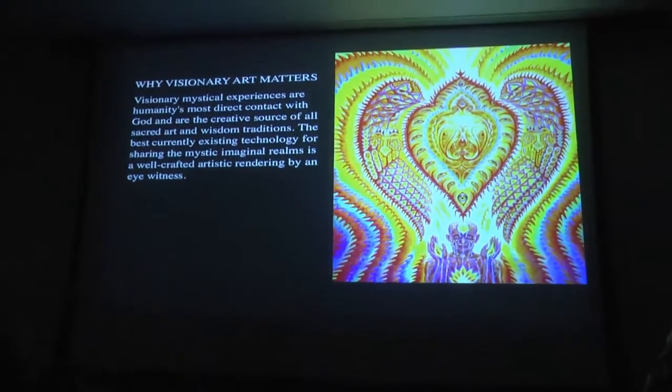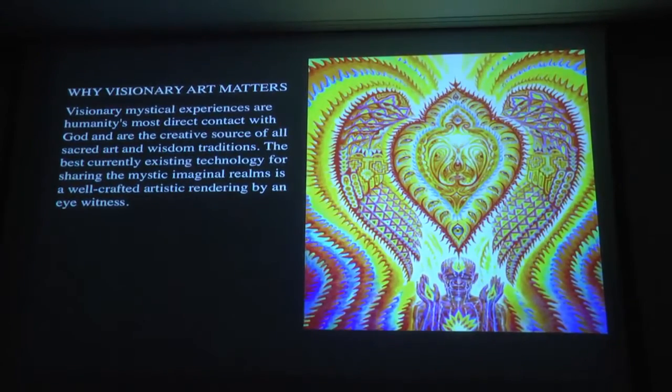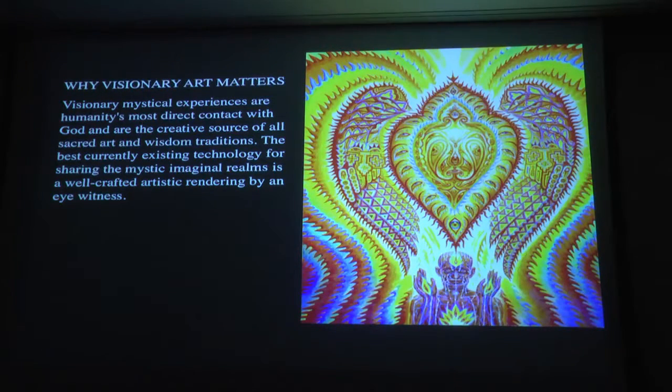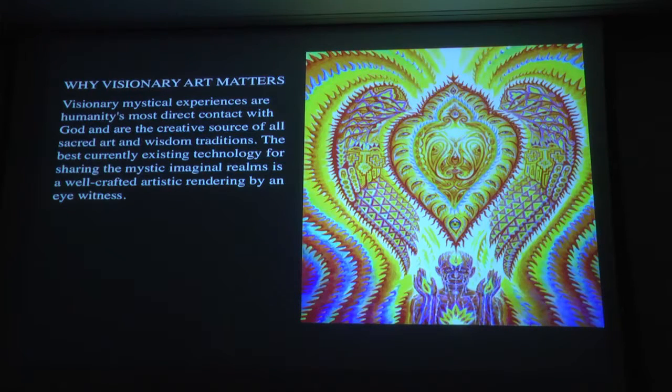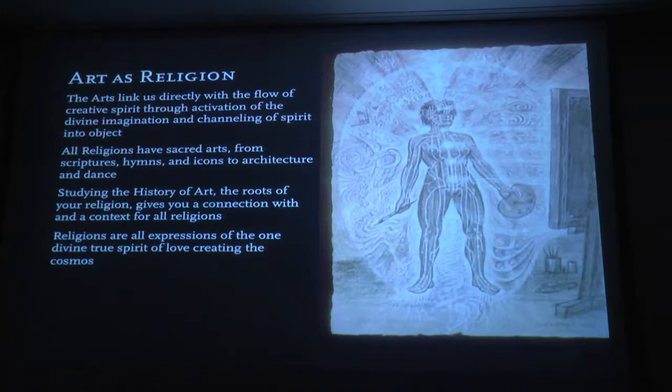So visionary mystical experiences are humanity's most direct contact with God and are the creative source of sacred art and the wisdom traditions. The best currently existing technology for sharing the mystic imaginal realms is a well-crafted artistic rendering by an eyewitness. By a skilled eyewitness. That's my only modification. People are eyewitnesses all over the place, and some of them are just learning, and it may not really translate that message as well as some artists whose work really does. People see that spirit in the work, but it's a well-crafted object by a skilled artisan.